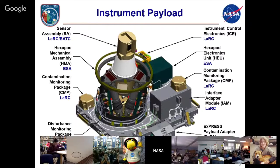And then you'll see that we have a hexapod, and that's for pointing, because it's very important to know where we're pointing when we take these pictures. So we use the hexapod to point us in the right direction in the atmosphere, as well as to understand where we are pointed. So that's an important mechanism. And then we have some controlling boxes. We have the instrument controller electronics, that's the ICE box. And then we have the hexapod electronics unit, which also controls our pointing.